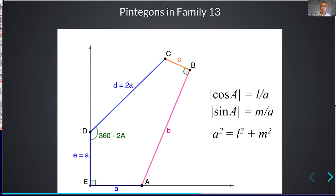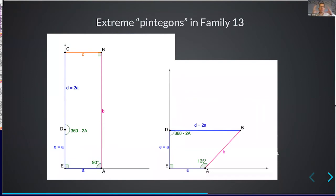What about the other direction? Which Pythagorean triples are going to give us a pentagon? Well, to answer that, we need to look at the extremes, the boundary conditions of these pentagons. What could happen to this angle A? It could get smaller and smaller, but when you hit 90 degrees, this stops being a pentagon. It becomes an ordinary quadrilateral, a rectangle.